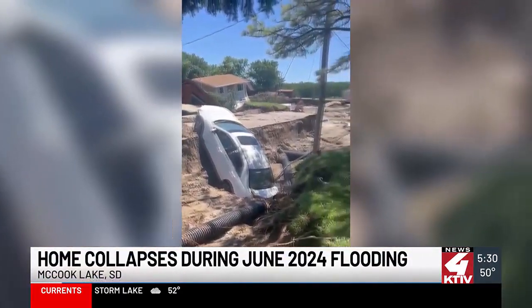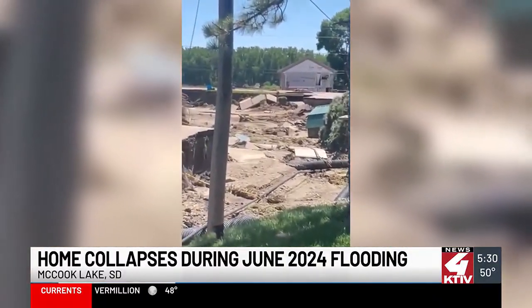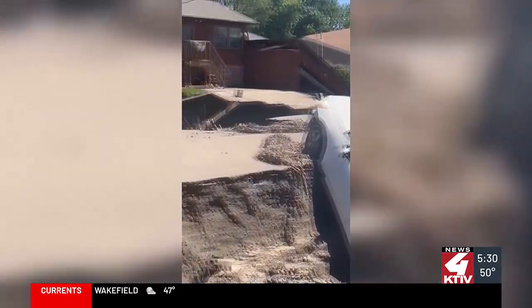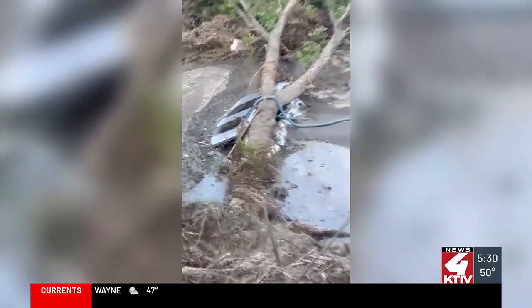This was the scene the evening of June 28, 2024. A viewer sent that never-before-seen video to KTIV. You can see water from the Big Sioux River gushing into the lake through the neighborhood. Floodwaters causing catastrophic structural damage to homes and roads in the McCook Lake neighborhood of North Sioux City, South Dakota.